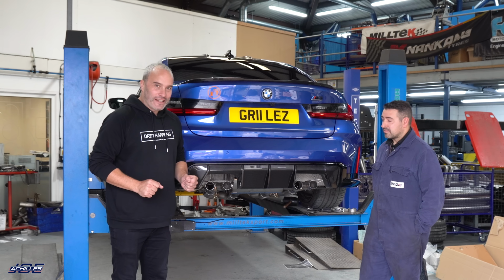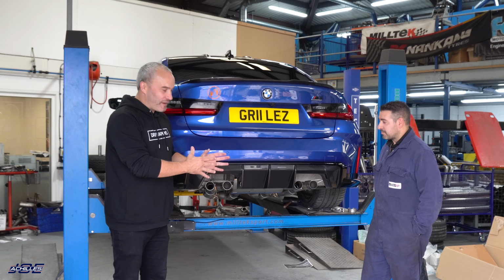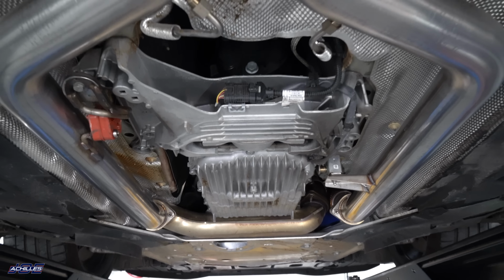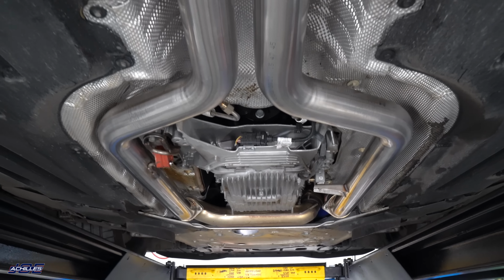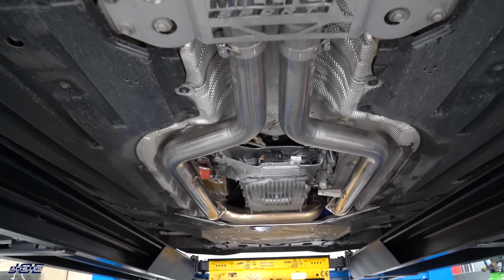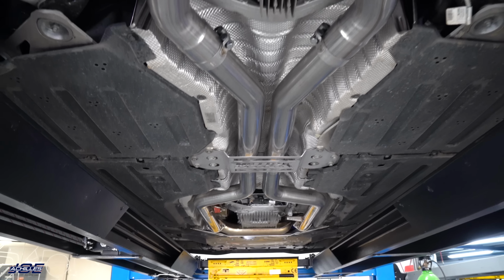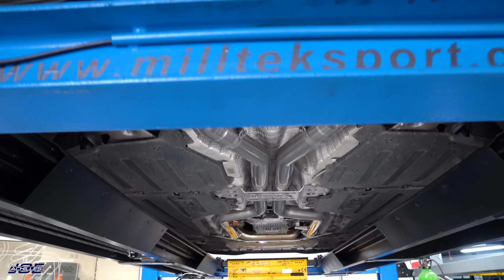Right, as if by magic, the system has been fitted. It looks incredible under there, I have to say. I love all of the new pipework, the welds, everything. It just looks amazing. It's almost a waste that it's under the car, because let's face it, you don't really get to see much of it most of the time. Let's have a look at the different tips.